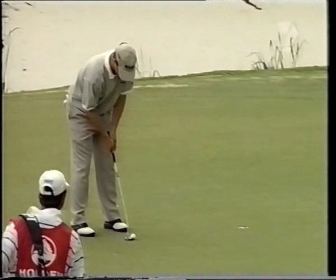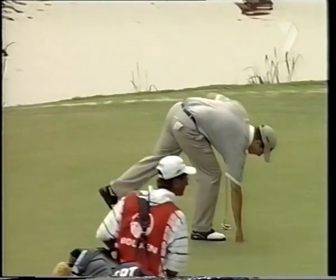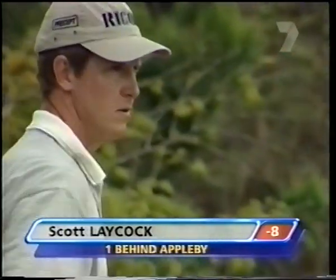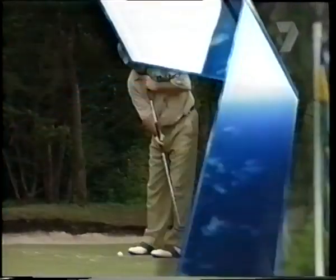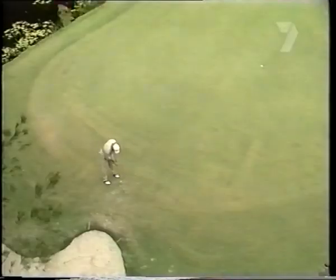Laycock to go eight under, to stay in touch. And he does. So it looks like a three-horse race now, as birdies just put a bit of a gap on the rest of the field, apart from Jeff Ogilvy.